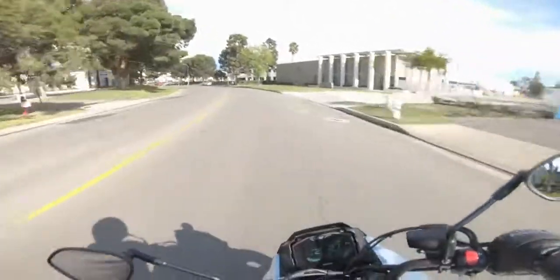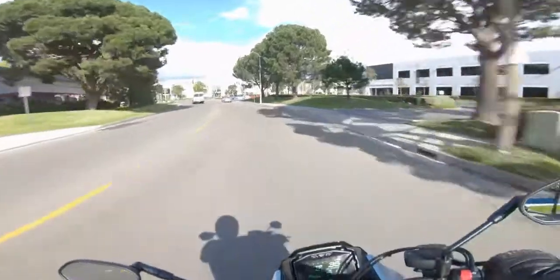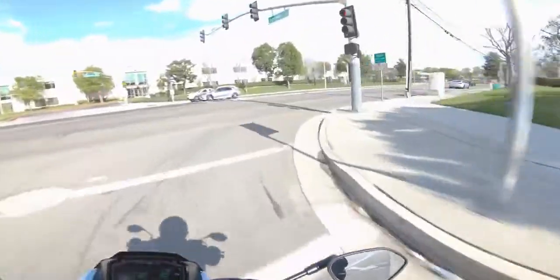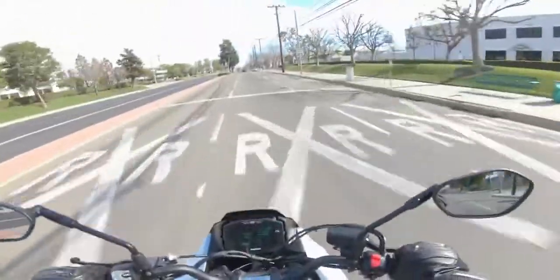Wow. 2020 Suzuki Katana, 1981 has been reborn. That's right, guys. I am riding a Katana. This is not a time machine. You're not watching a video from the past. This is the Duke of DC in the year 2020, on a Suzuki Katana. I can't believe it.